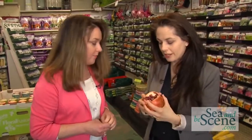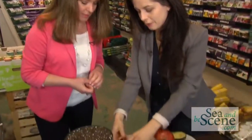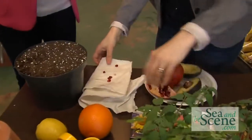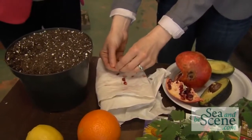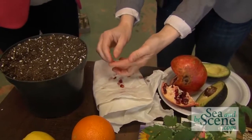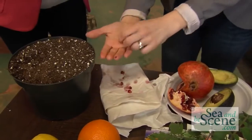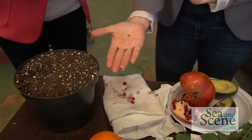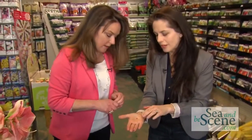So you want to get a pomegranate that's quite ripe, as this one is. Pick out some seeds. We've got this one broken off here. Use a paper towel or your fingers to rub off the really fleshy part, the good part. And then you get the seeds. Then you can wipe them clean or rinse them under water. Then give it a day or two to dry the seed, just so it doesn't rot. You can't plant it wet. Otherwise, it might rot.